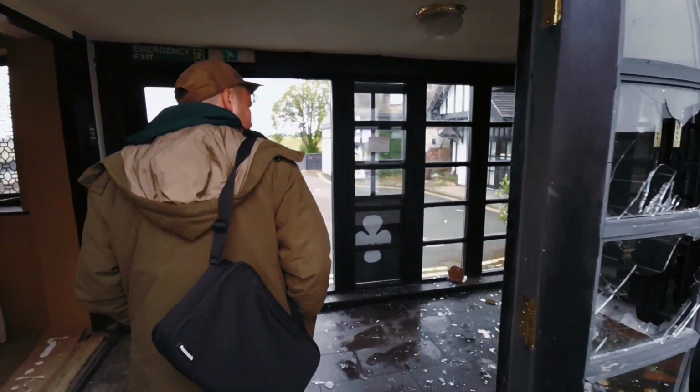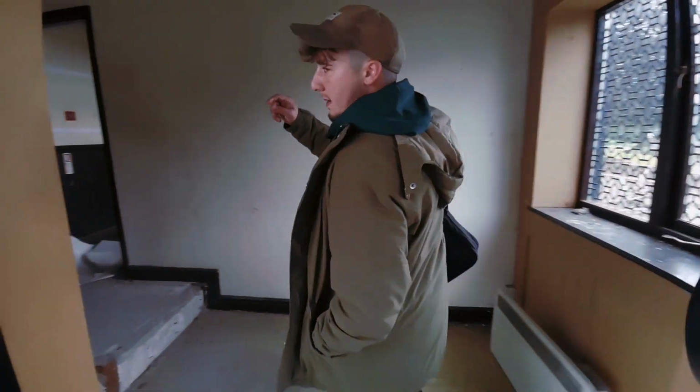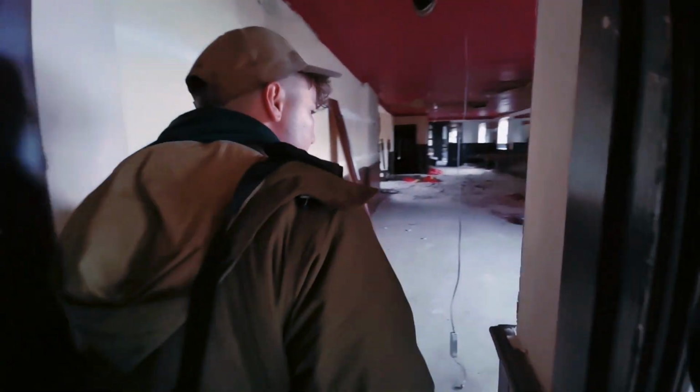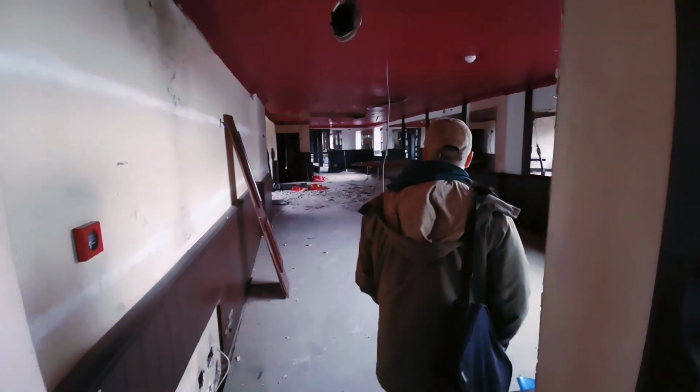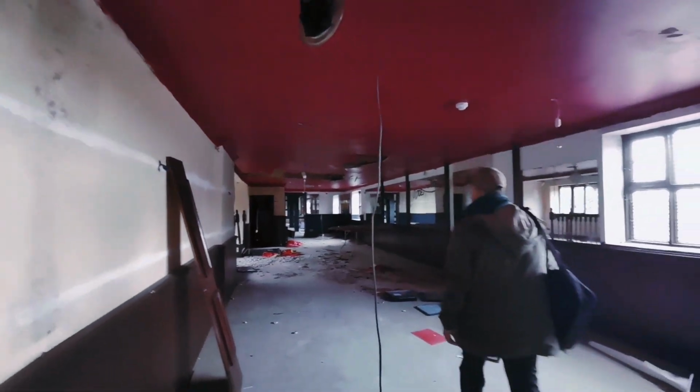Which way do you want to tackle first then? I'll go left if you want. There's a bit behind us, as you'll see when we go through it. Through there, it's basically doors, like a new apartment kind of style. This is the main bit, isn't it? There's wires everywhere. I don't know why somebody would come in and smash them down, but you know what people are like.